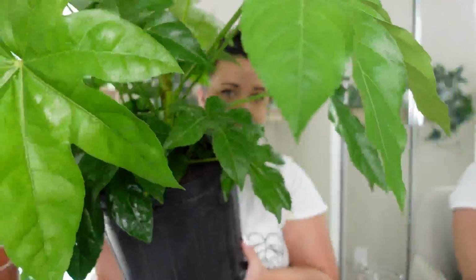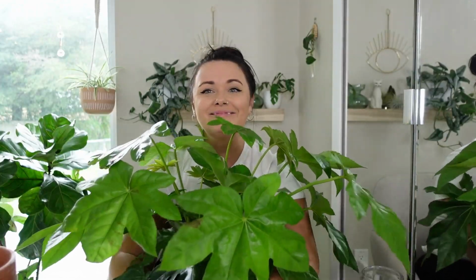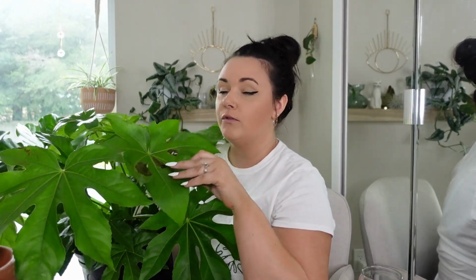Oh, guys, okay, this plant is huge. So I'm going to back up a little bit. Hi. So, what do I say about this plant? I really don't know a lot about it, but I do love the foliage on it. I love the kind of star-shaped foliage it has. So that kind of gravitated me toward it.